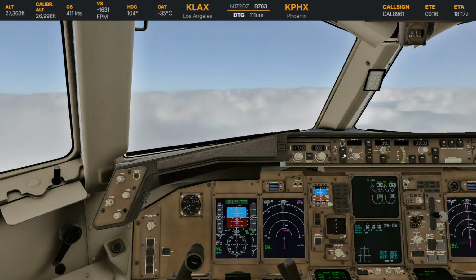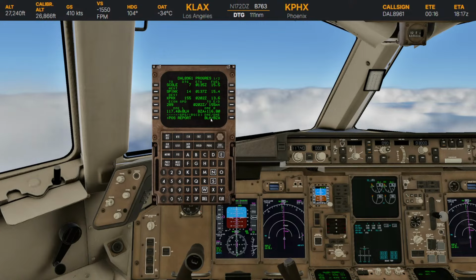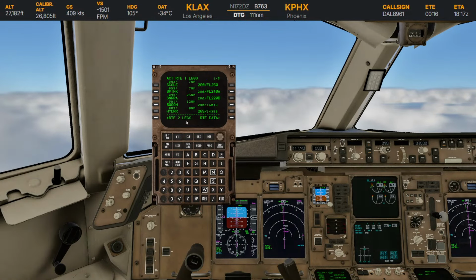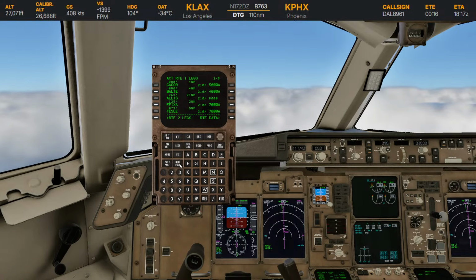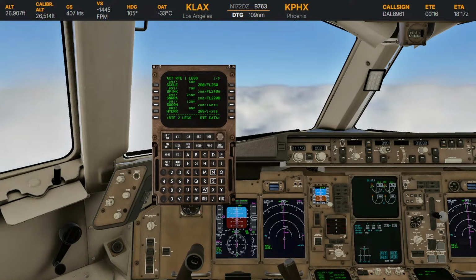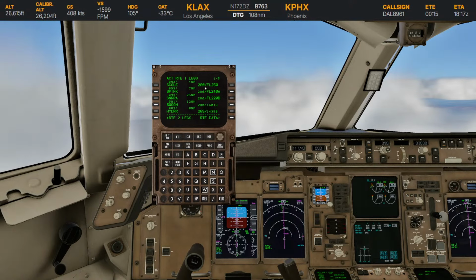Right, 27,000 for 3,000. And if we look here, let me go back to the legs page. Let's see, hider. Yeah, I think we're fine. I think at some point we're going to fly direct to Fixa. Yeah, we're looking good. 25 nautical miles.